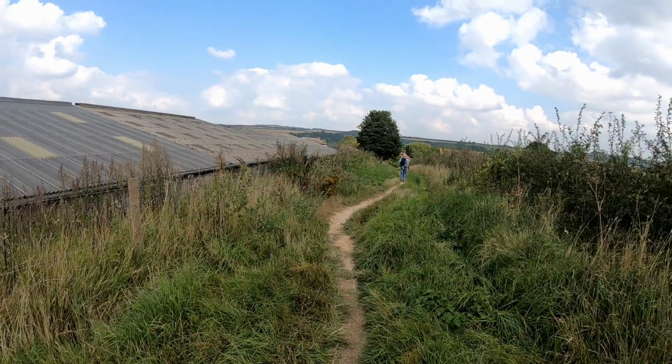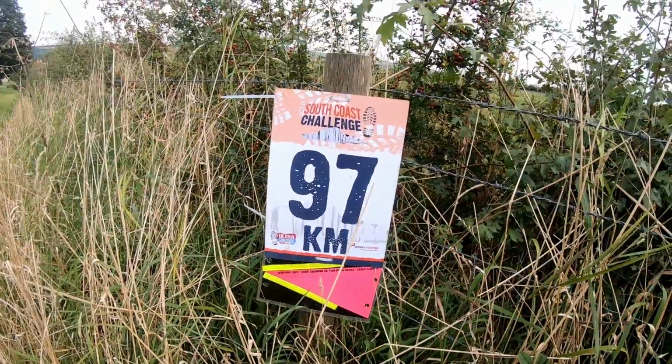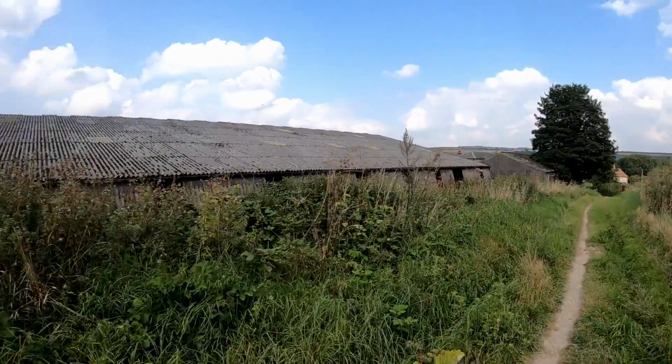So they're going off down there. I'm going to stop and take a photograph. I'm not sure if I mentioned just now, but we've noticed these little flags dotted around all over the place. And it's the South Coast Challenge. And this is 97 kilometres from the end. We saw one earlier on that said 98. And I said to Cynthia, I wonder if that's, you know, you've got 98 kilometres to go, or what? Because if you see that and you're absolutely exhausted already, then it's not very appealing, is it? So we were right. It was 98. So it's now 97.